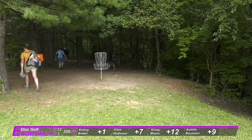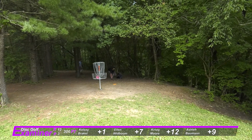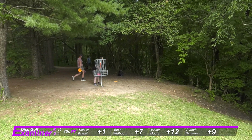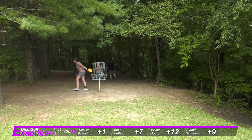Kristy kind of left herself with a comebacker again. Yeah, it looks like she did a little bit. She doesn't lay up very much. I mean, like you said, on hole 7, she likes to give it a chance. But she makes her comebackers often enough that it's worthwhile for her.